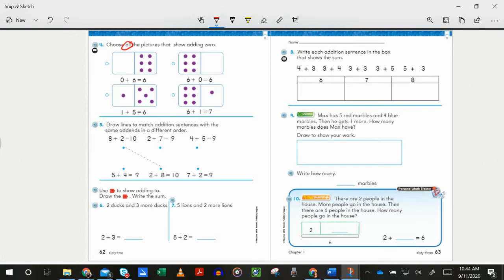Okay, number 5. Draw lines to match addition sentences with the same addends in a different order. So here we have 8 plus 2 equals 10. Down here, it's 2 plus 8 equals 10. In both of those, the sum has the same value, 10. The addends are using the same numbers in a different order. 8 plus 2, flip it, 2 plus 8. We can add in any order.